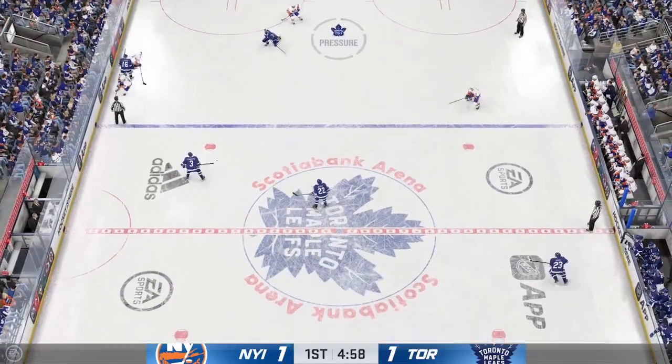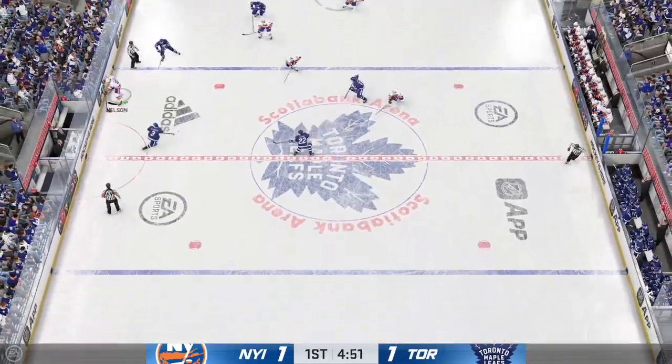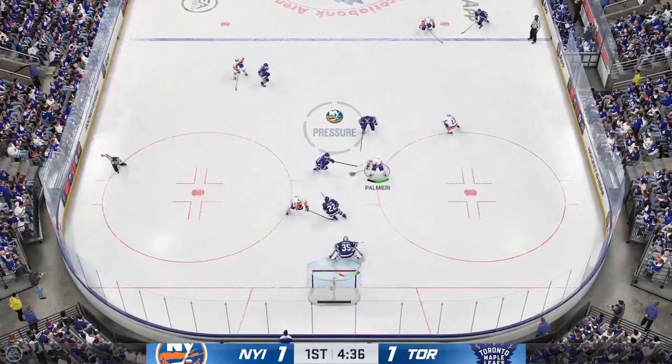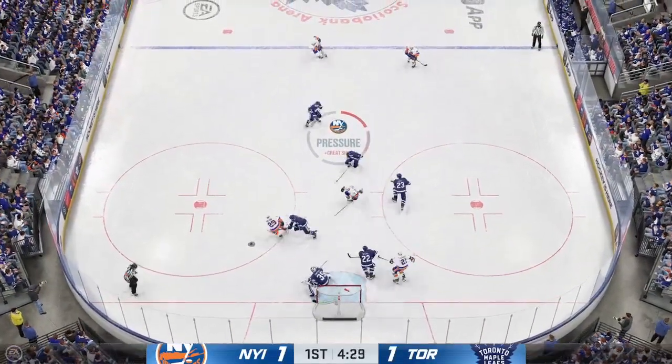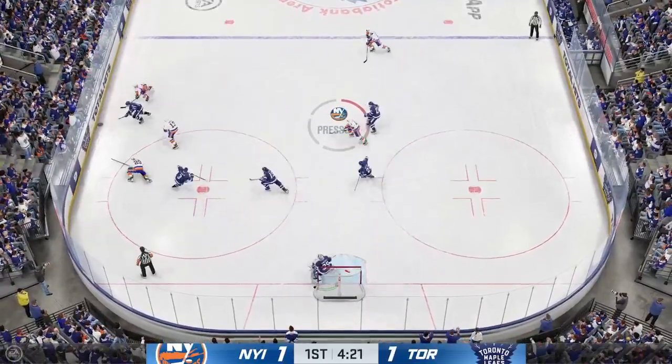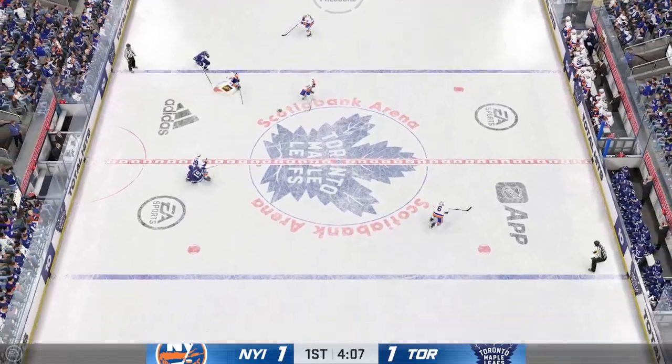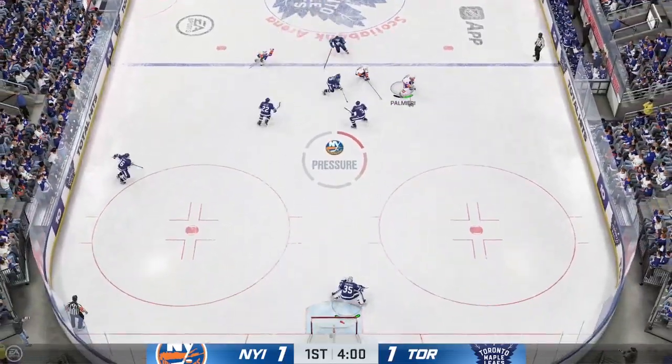Scooped up along the wall by Nelson. The Islanders move to the offensive zone. Quick shot! Oh, what a stop on the play! Gets all of it with the paddle. A timely save is everything to your team, and this goaltender, he bails his team out.